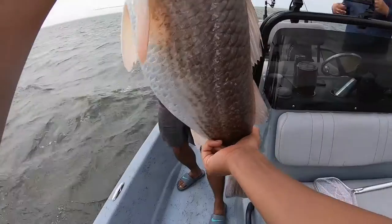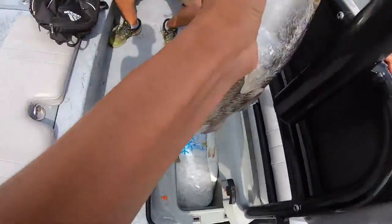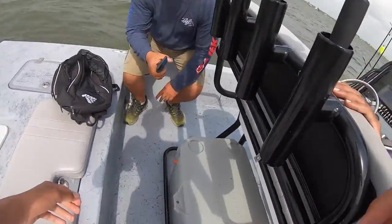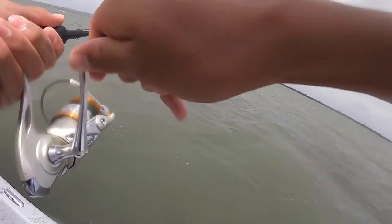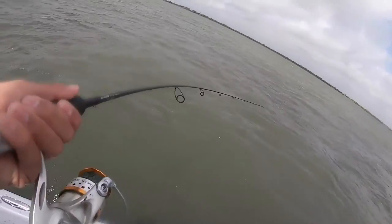Wow. Alright, let's go put it in the bucket. Okay. You want a picture of you and your dad with it? Oh yeah. Oh yeah. Ooh. Boom. That's a big one. Yeah, he's on there. Oh jeez. Oh yeah. He's fighting.